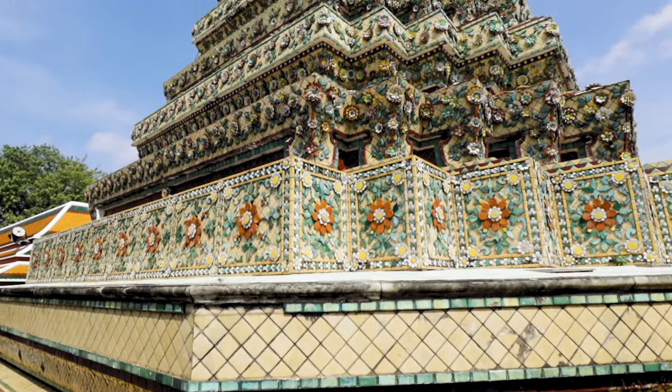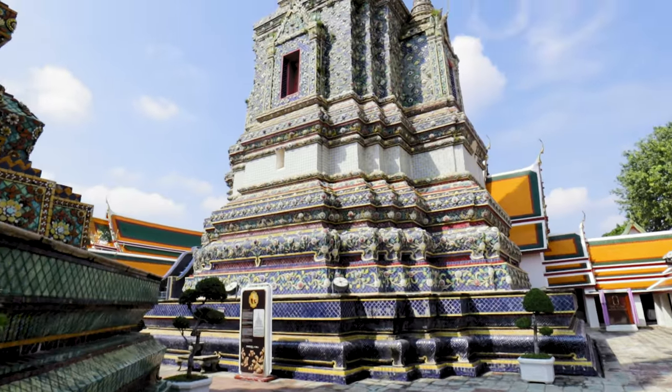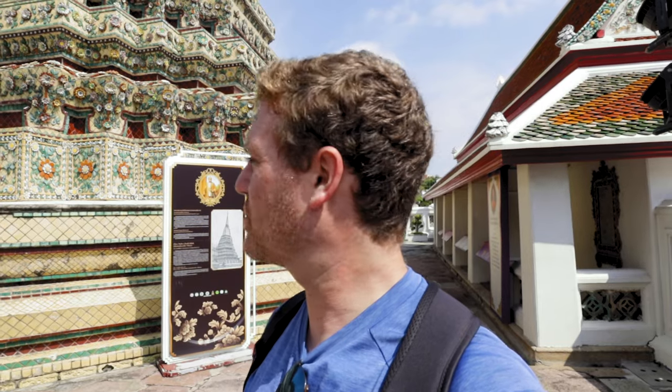And these chedis, actually, I said the first one that I stood next to was designed by King Rama III, and it was, but actually the other chedis are built in the time of the other kings. So you have Rama I here and Rama II in the middle, and each has a slightly different design, I guess, depending on what the king's preference was. But the information board definitely helps the understanding and the enjoyment of this temple.